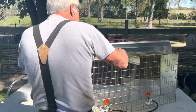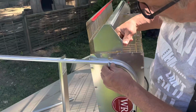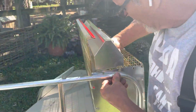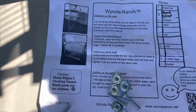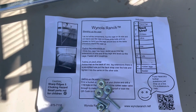So we're opening this door here, popping this guy through here maybe, locking that in like that maybe. Yeah, we'll just do a really quick assembly here and see if we can't get this thing standing up for you folks.